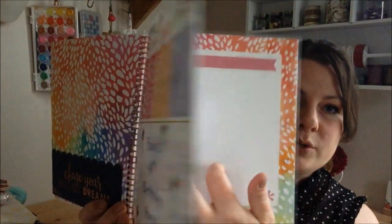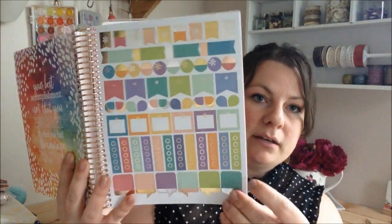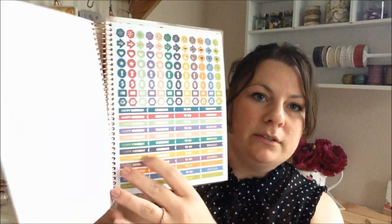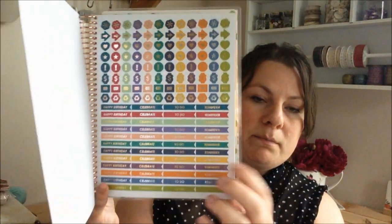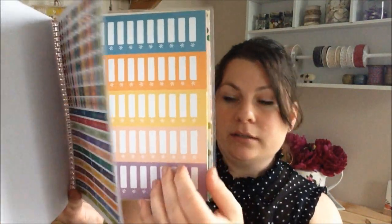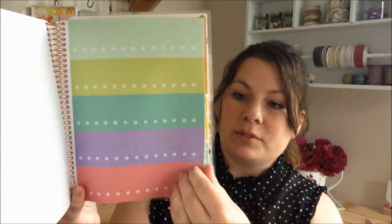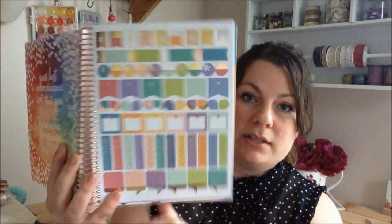These are dry erase boards. They're on the front and the back. It comes with a pocket folder. And this is the watercolor print. It comes with sticker sheets in the back that are foiled and beautiful. This is the Painted Petals watercolor cover, and it's my absolute favorite, but like I said, she's got tons.